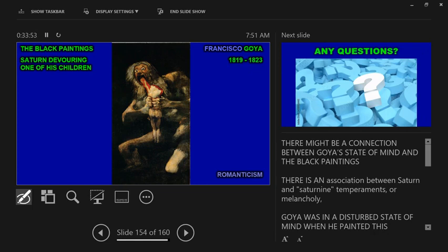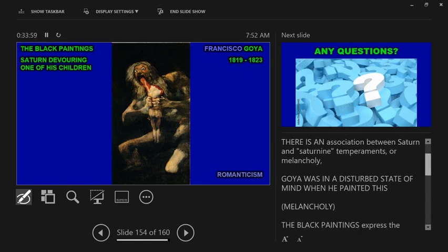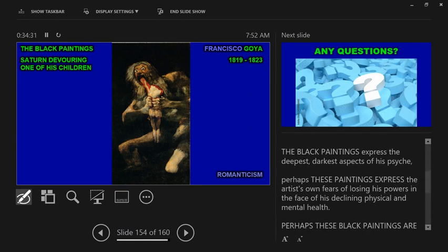And there might be a connection between Goya's state of mind and the black paintings. There is an association between Saturn and Saturnine with temperaments or melancholy. Do you guys remember when I talked about melancholy and the four humors of the body? This belief that your mood and your health is determined by the four humors went well into the mid 1800s, so this definitely fits within that. Goya was in a disturbed state of mind when he painted this, and he could have been suffering from what he believed would be melancholy.